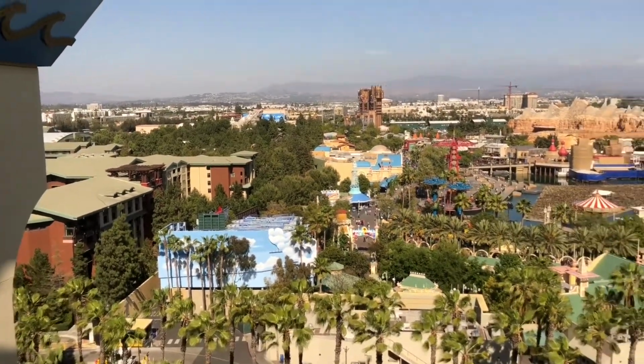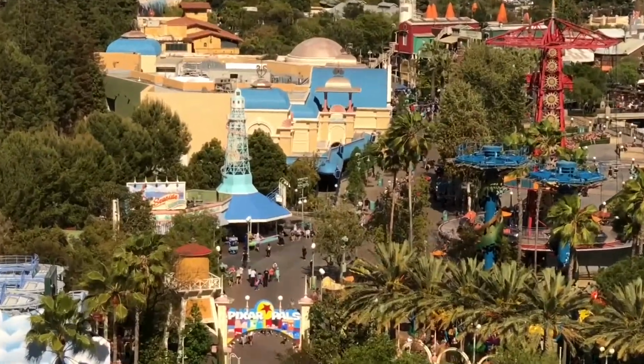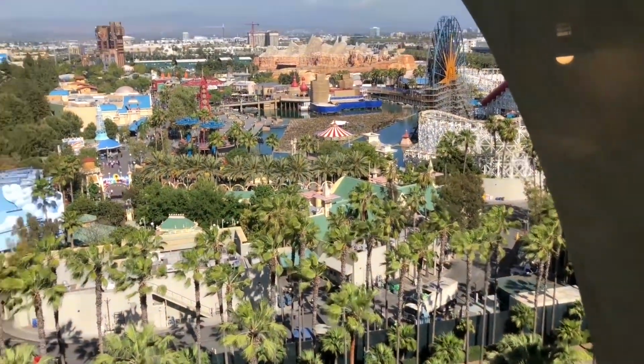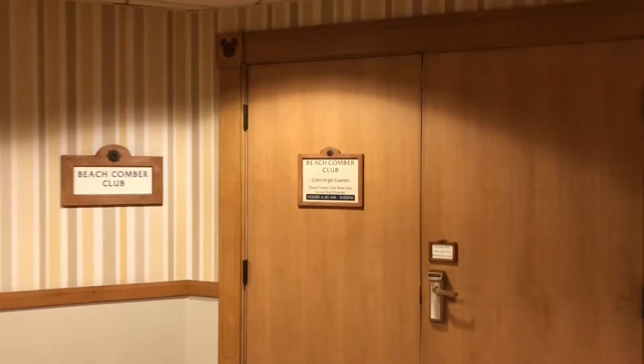Grand Californian, Guardians of the Galaxy, Mission Breakout, Paradise Park, since that is still being named Paradise Park, and the soon to be Pixar Pier. Beautiful. So thoughts? I'm happy. Yeah, I love it. This is a great hotel. I love the details.